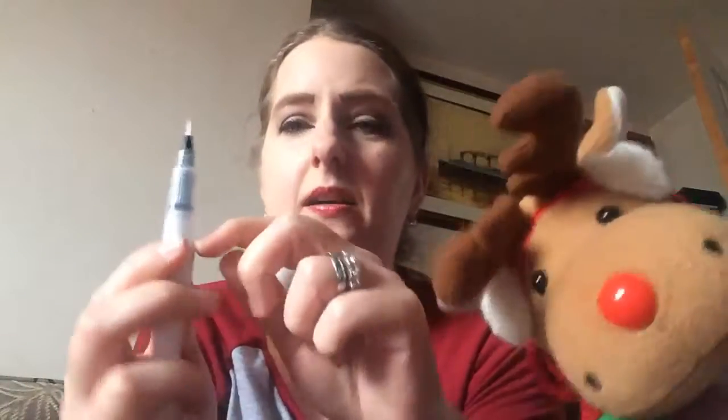You have to first take the black bit off, so you unscrew that, take the black bit off, screw it back on, and then you're supposed to press down on that bit a couple of times until the ink starts to come out. Well, it's not doing it. One day I spent a good 20 minutes trying to get ink out of that, and it just would not work.